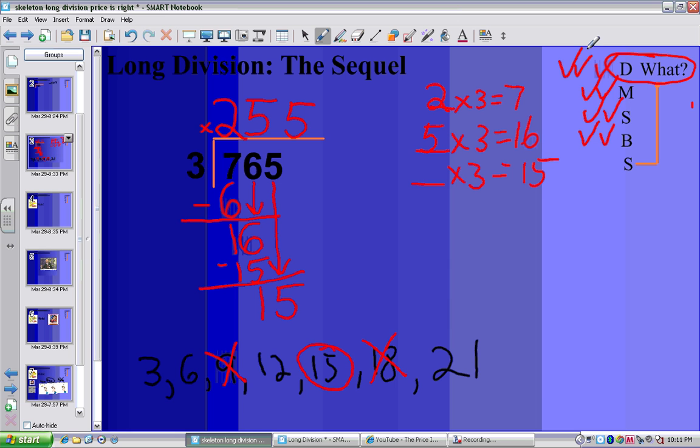We just divided. It is now time to multiply. 5 times 3 equals 15. What comes next? Subtract. You're right. You're getting way ahead of me. You're ready to do these on your own. 15 take away 15 is 0. Now it is time to bring down. Since there are no other numbers to bring down, you are finished. The correct answer to 765 divided by 3 is 255.